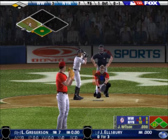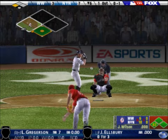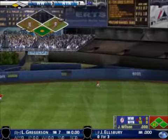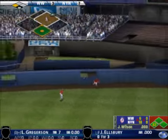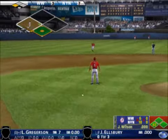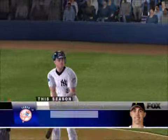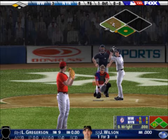A fly ball to the outfield should score a run here unless it's hit to the right fielder. He has got a super arm. It's hit out to center. A run crosses the plate. It's an RBI triple. The Yankees lead 8-3. Stepping in, 1-for-3, Jack Wilson.